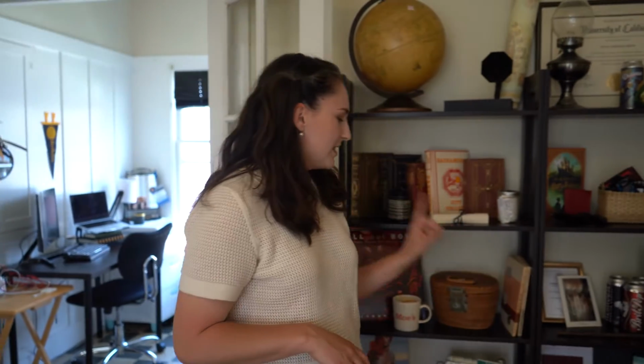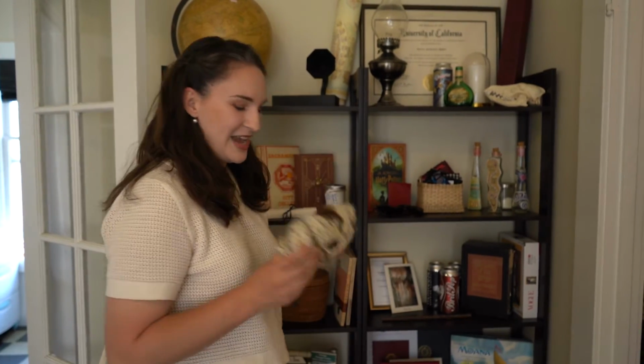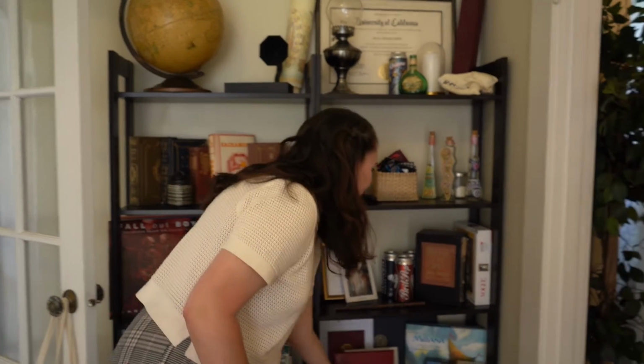Oh my goodness. What else? This here is the yarn that my friend actually spun for me, and she picked out the colors to match my aesthetic. So it's blue and gold for Berkeley, and then the brown is for vintage. So I think that's amazing. I haven't used it yet because it means too much.